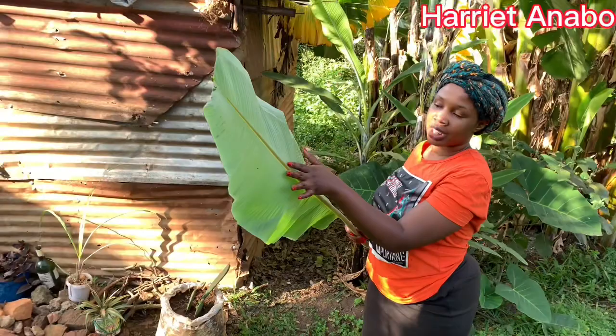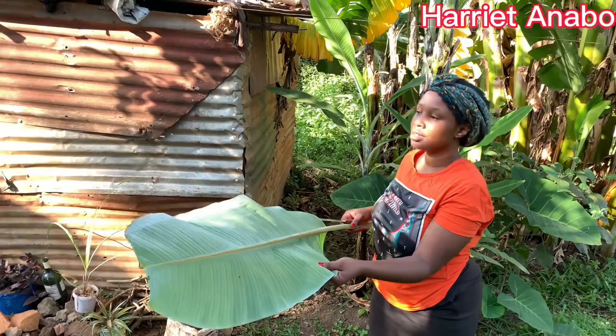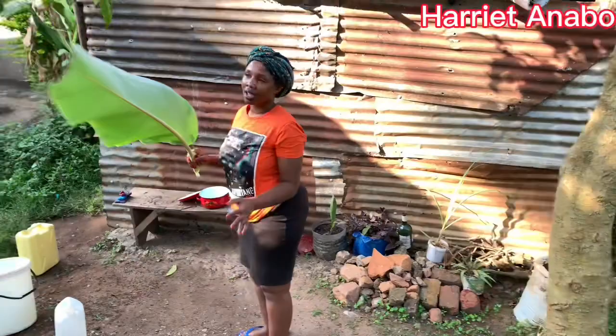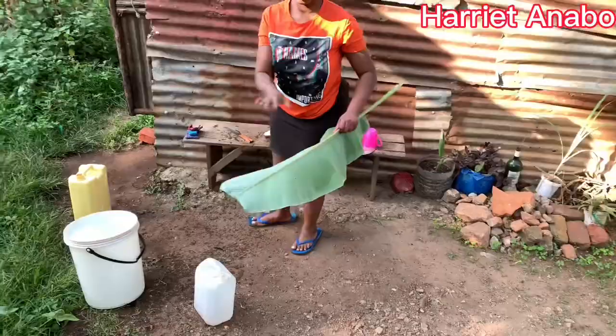My dishes here, I put them under the sunshine and then they dry before I take them in the house, because right now we don't have a utensil stand. Yeah, and the banana leaf can also cover the matoke as you're cooking our local food here. It can also help you cover the matoke. You can as well use it as a mat. It does a lot of things. You can put the dishes there.